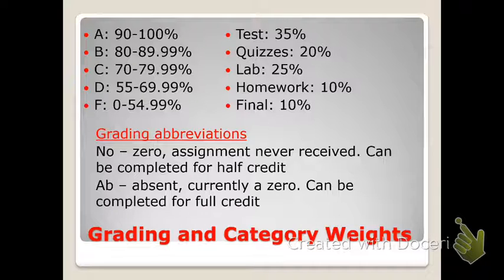If I don't receive it, I put a no. Therefore the assignment is missing, it counts as a 0, but it can be completed for half credit. That offer is good until the unit test, at which point it becomes a 0. If the student was absent, I put AB. Now that counts as a 0, and the reason why is I just want to be clear that they have not made it up, and so therefore it's currently a 0. But of course, because they were absent, they can make it up within a day or two and still get full credit. So just so you know, that's how I put in my grades.